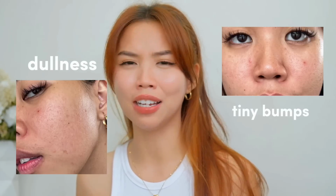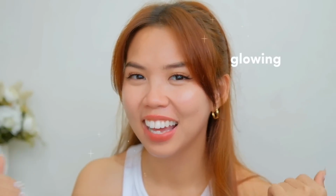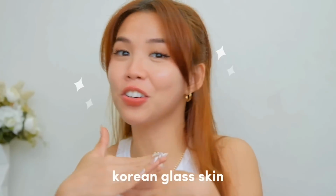I have been dealing with dullness and also tiny bumps on my skin for the past months. These 3 skincare products really helped me and I saw the result in just a month, guys. In just a month. Look at it now. It's glowing. It's brighter and also smoother, which I love, by the way. It's giving glass skin. I can finally say that I have achieved my dream skin, which is the Korean glass skin.